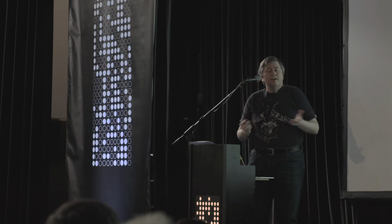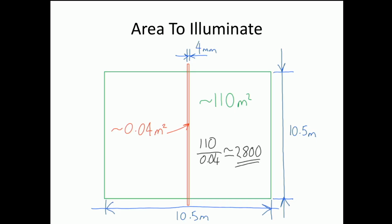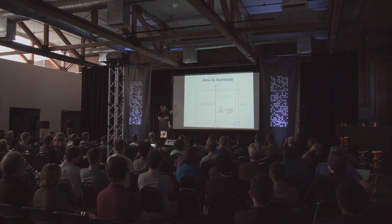Okay, so that's the mechanical scanning part of it. Let's talk about the light emitting part of it. Out at 5 meters, again, we've got 120 degree field of view, so we have approximately a frustum shaped thing, but it's more curved. We've got about 10.5 meters by 10.5 meters to cover. The laser beam itself is super thin. It's a sheet of light. It's about 4 millimeters wide, and the total surface area is pretty small.